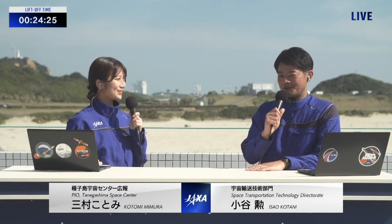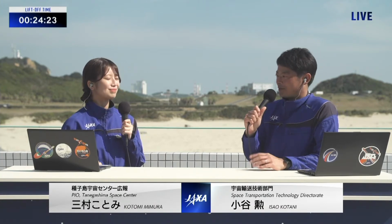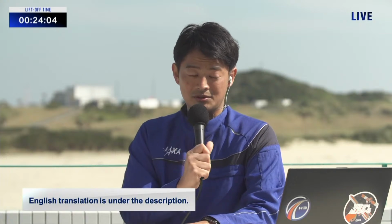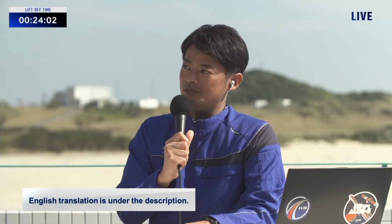Tani-san, what did you think? Well, the resolution from the first generation to the third generation of Daichi has significantly improved. 80 centimeters of resolution is like the number of pixels on a digital camera. So from space you'll be able to recognize cars. That's the kind of resolution we're talking about here.